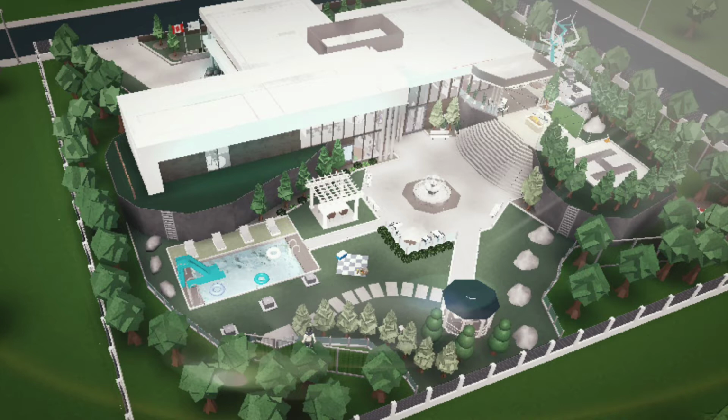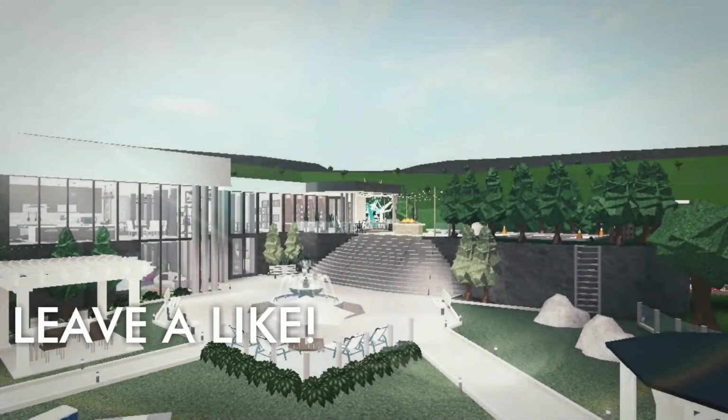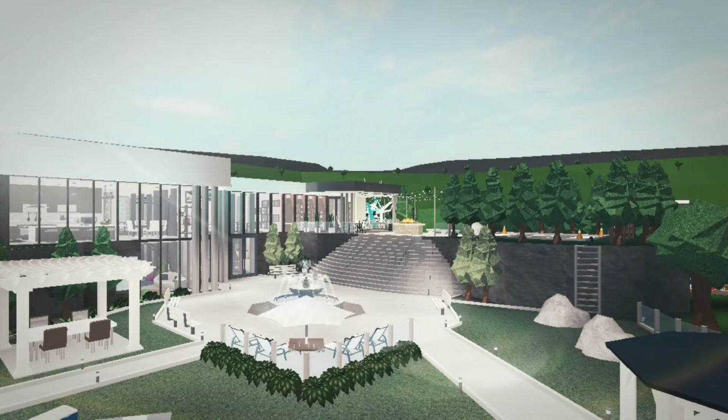Today I'm going to be giving you the conceptual viewpoint of a modern exterior and modern backyard, which is essential for roleplay needs, of course. This is the same property from the modern interior designing video. I recommend you go check that out.